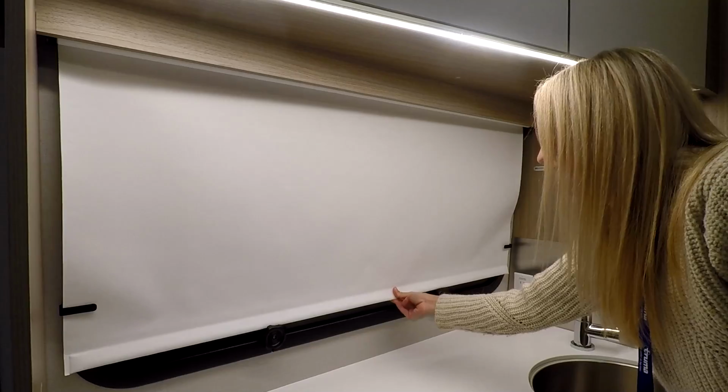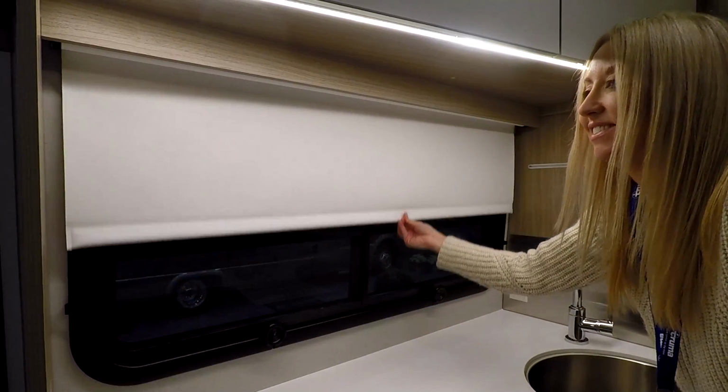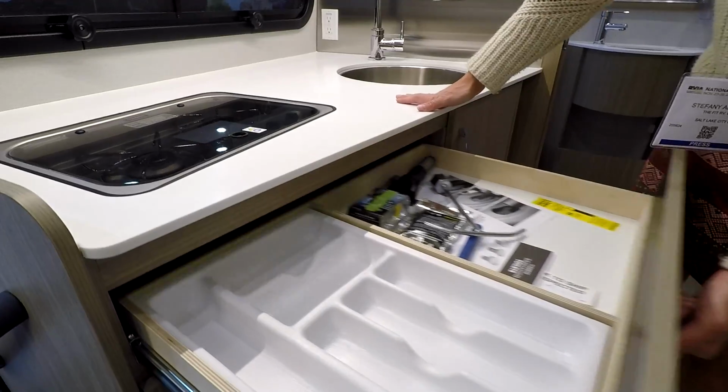Blinds. Did I actually get them down? There you go, you got them down. No, I didn't really get them. But they have those tabs to keep them from flapping about. Right, which is nice.